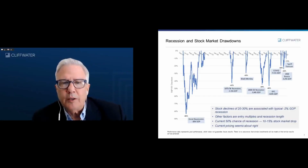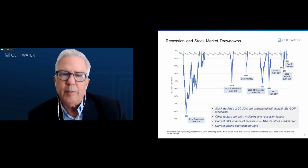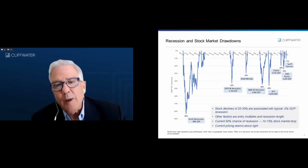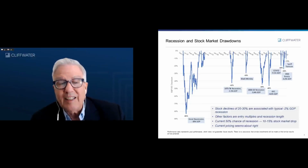So what's my point here? Generally, if I'm going to scale a drawdown, it looks to me like a 1 to 2 sigma drawdown would be 20 to 30%. Okay, and generally those are associated with a GDP contraction of about 2%. However, each drawdown is different, but basically in our analysis, if we're going to look at a worst case, it's one with a drawdown between 20 and 30%. We're not predicting that, but that's definitely a scenario.